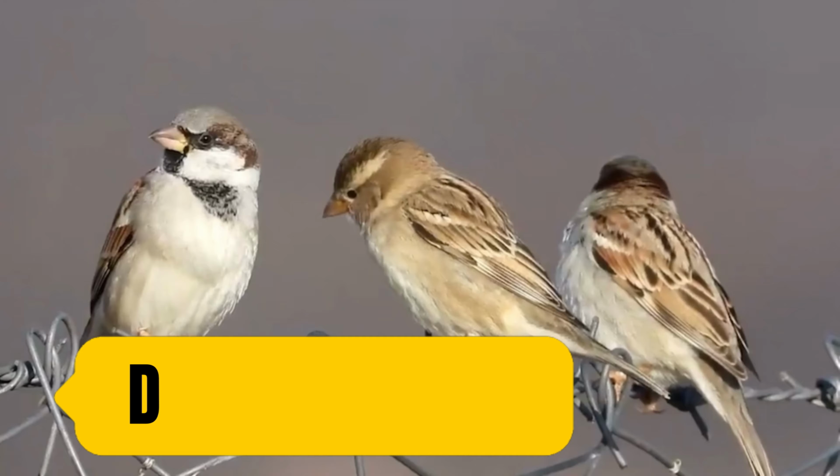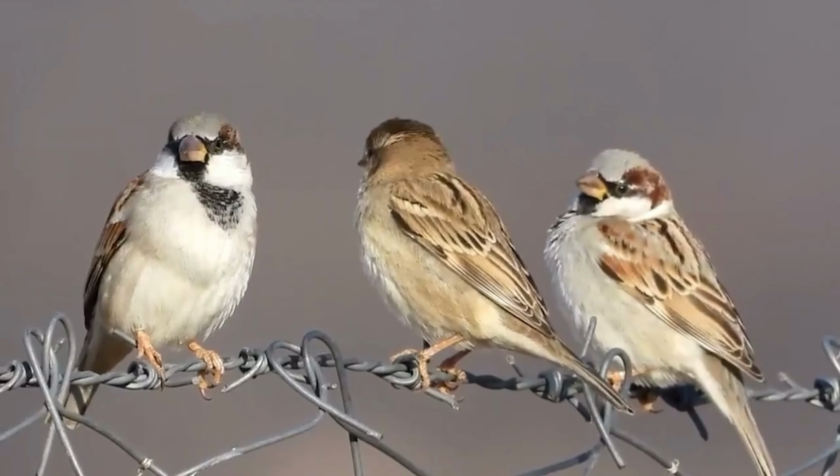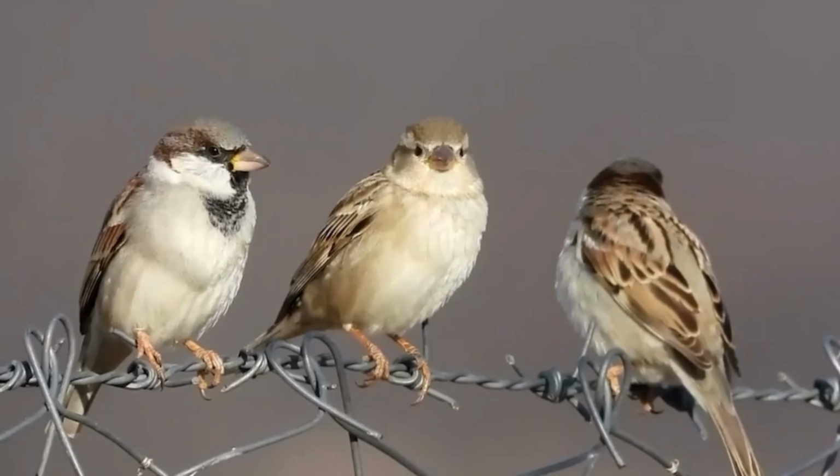House sparrows aren't picky at all. They'll eat sunflower seeds, millet, and cracked corn from hopper feeders, trays, and tube feeders. And did you know house sparrows are not native to North America? They were introduced from Europe in the 1800s and quickly spread across the continent.